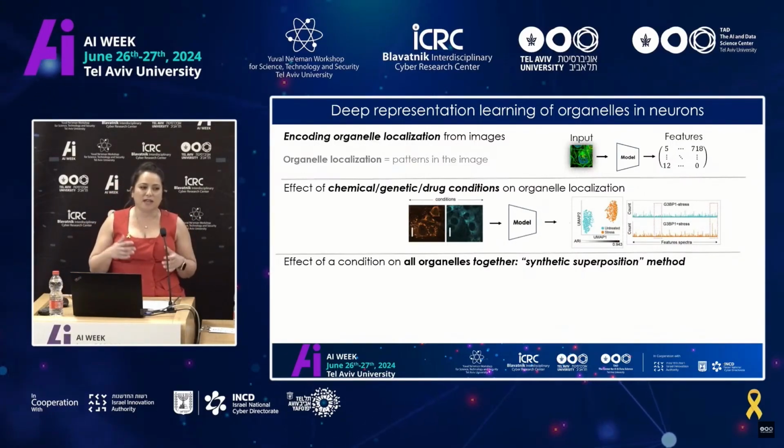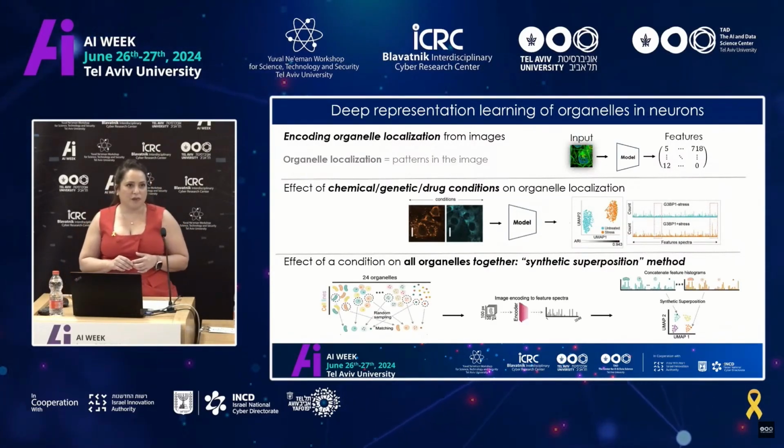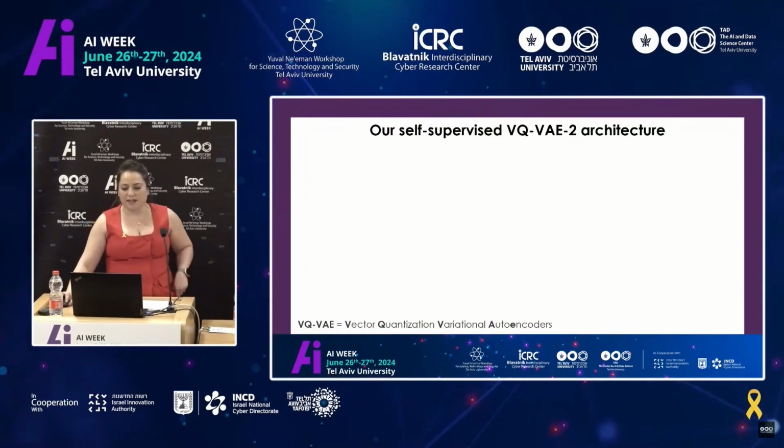Another unmet need was that currently the field understands that, as I said, there is a connection between the different organelles. Some of them play together and do important stuff. So how can we study all the organelles together? Because current microscopies are very expensive and they are limited to only color 4 channels at a time. So you can look only at 4 organelles in an overlapping cell. So how can we computationally overcome this limitation? And I will talk about it briefly soon.